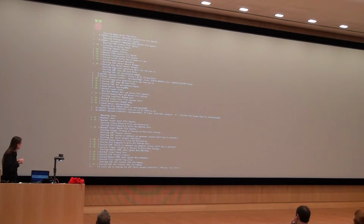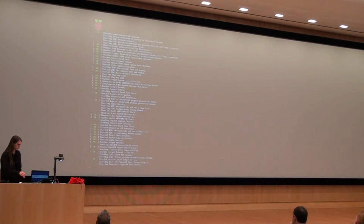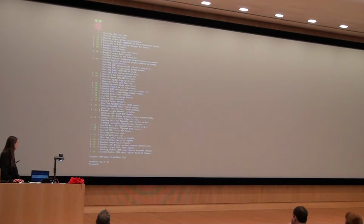It didn't take that long when I tested it earlier this afternoon. Here we go. When you start a Raspberry Pi, the first thing you'll see is a setup screen where you can tell it things like whether to start at a GUI or a command line. As you can see, I prefer a command line.